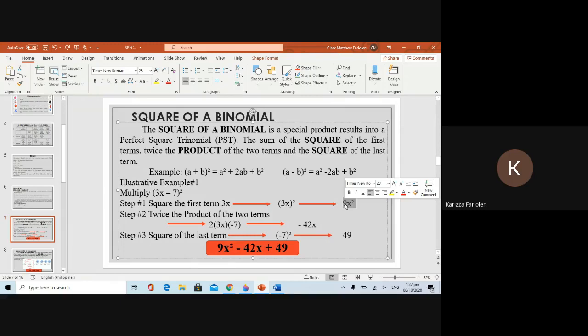Nakuha po ba? Step number 1. Nakuha po ba? Pwede po mag-on ng mic ha? Apo ma. Okay.